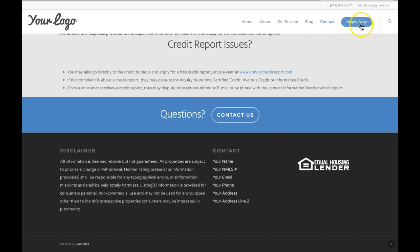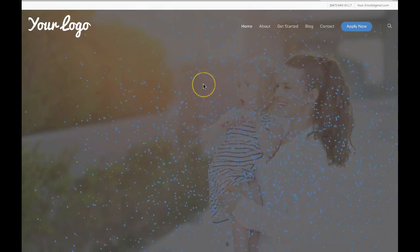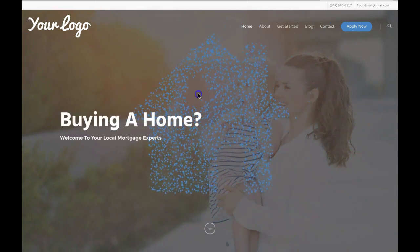Then you have apply now, and every company kind of does a different application link. And so what we recommend is you just send us the URL of your current online application, and we'll just link back to that. So that's the general overview of what's going on here.